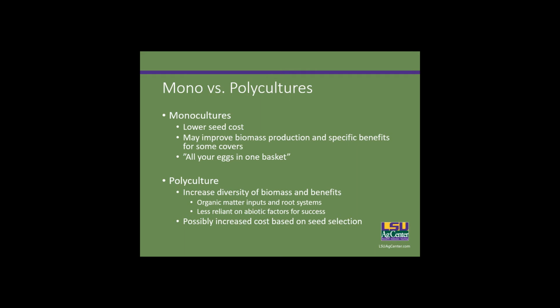You can also go with a polyculture, and again, this is not a huge mix. This could be as simple as 2 different varieties or species that you've selected, but it can be more diverse from that. Some of the benefits of polycultures, we do see an increase in diversity of that biomass that's going into your system and the benefits that may come from that. In this case, we may be seeing large amounts of organic matter inputs and the variety of root systems that you get from planting legumes and grasses together, as well as brassicas. And this is less reliant on abiotic factors for success. And what I mean by that is we are kind of avoiding that all your eggs in one basket scenario where maybe it's not a great year for a certain cover crop, but others will do well and sort of fill in that mixture.